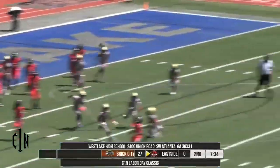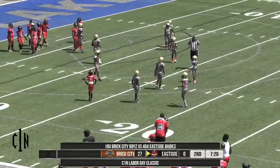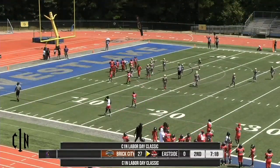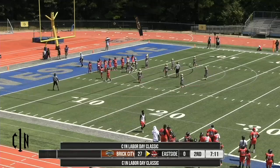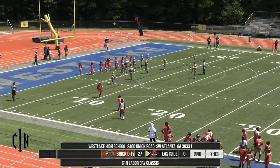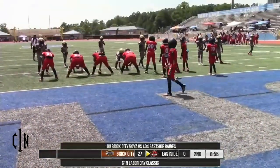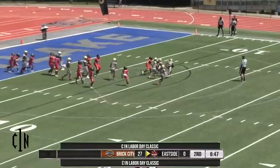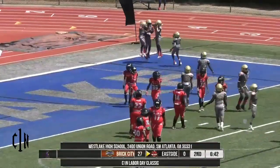There he is in his own end zone. He throws it up, and that's out of the reach of his intended receiver, number 7. So that's going to bring up 4th down. And given what we've seen thus far, number 2 back there deep, he's going to try to punt it. He gets it out of there. And that one is caught and returned by number 3. Brick City gets the touchdown.